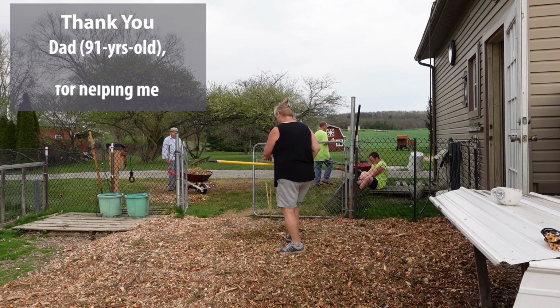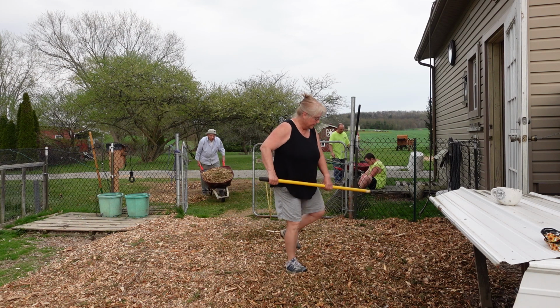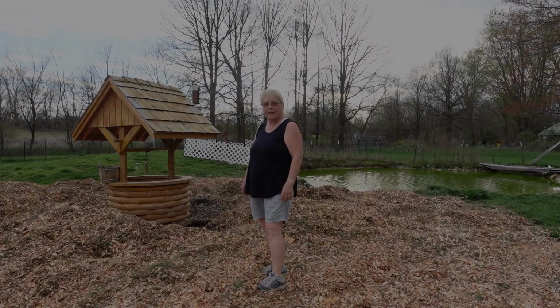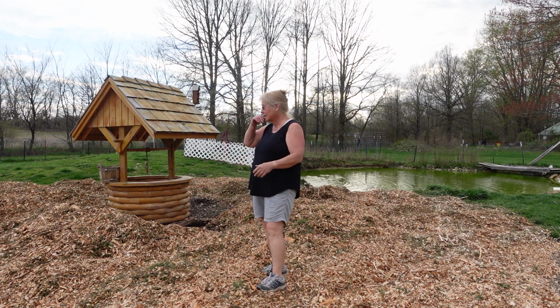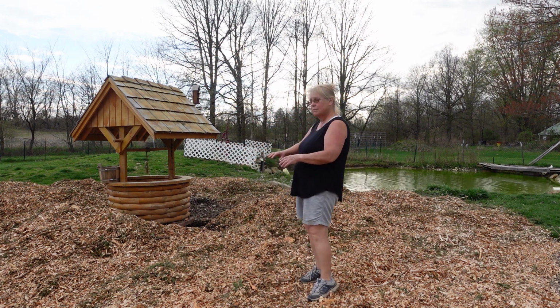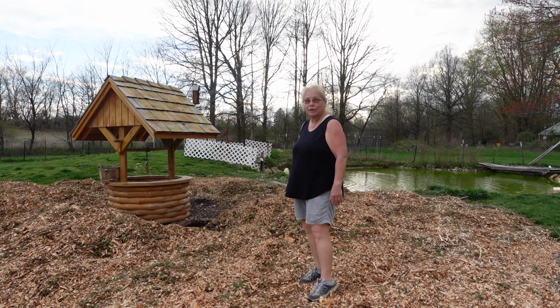Dump it right here. I'm tired, but this is another day. I'm going to let the chickens do all this. So they'll get this spread out. It might take them a week, but they'll get this spread out pretty good. So they'll do all the work for me.